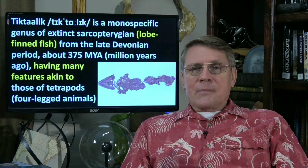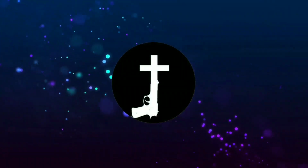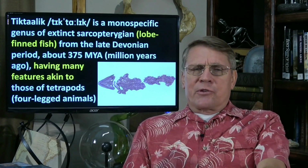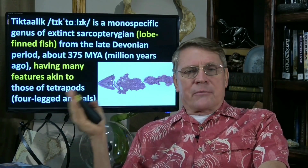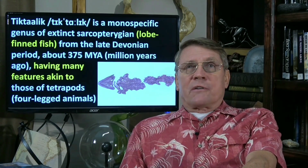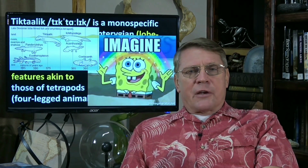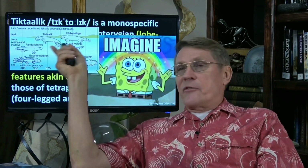Tiktaalik is a monospecific genus of an extinct critter, the lobe-finned fish, okay? Well, if this wasn't your first time reading your PowerPoint, you would know that it's pronounced sarcopterygian. Having many features akin to those of tetrapods. Tetra means four, four-footed creatures on land. Oh, so these fins were turning into legs. And you can tell that from the bones you found in the dirt. You just have to imagine. I mean, it's really that simple. Just imagine all these critters, they have to be related.